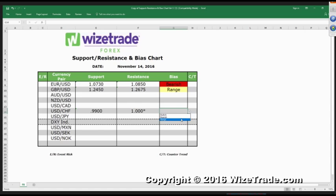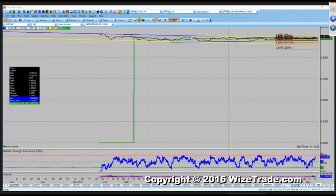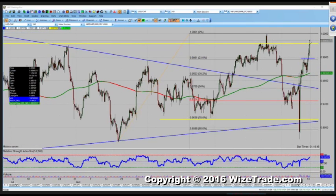We are range bound, but we are threatening to go bullish in this one. I don't think it's going to happen today. I'm just saying we're threatening to turn bullish on this. Okay. Because if we bust a move now, if we bust a move through these highs, that probably means that the dollar index is either at 100 or closing in on it.